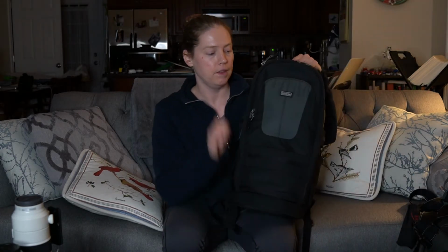So the first backpack we're going to talk about is this one. This is the Think Tank Photo Glass Limo bag. This bag is specifically designed for long, fast primes: 400 f/2.8, 500 and 600 f/4s. It might be able to fit an 800 f/5.6, I'm not sure about that. But it's meant for long glass.